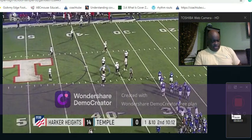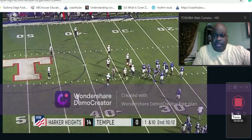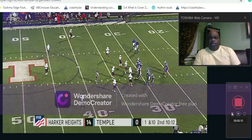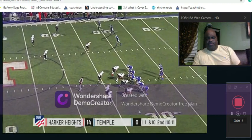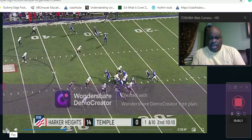Waiting for the game. As I'm looking at it, I'm looking at this team in the white and the team in the blue. And as you look at the team in the blue, let's look at their defense. Okay? Right here, first down, 10 yards.